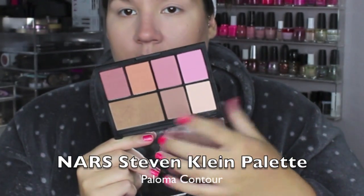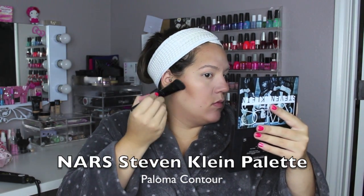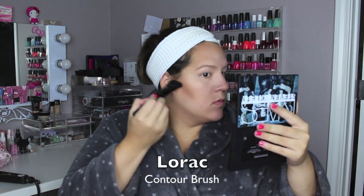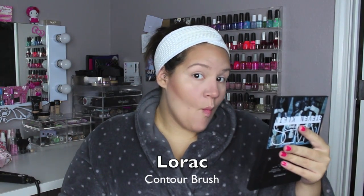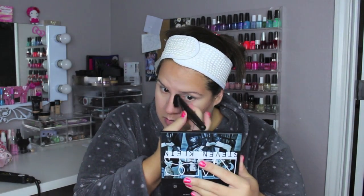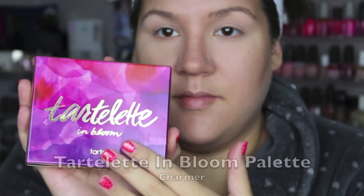For contour, I'm using the Paloma contour from the palette with just a brush from Lorac, like a contour brush, and putting it in my cheekbone area to chisel that area. I'm also taking whatever is left over on the brush down my nose to slenderize that, and then blending it out with the blush brush that I used for my Laguna bronzer.